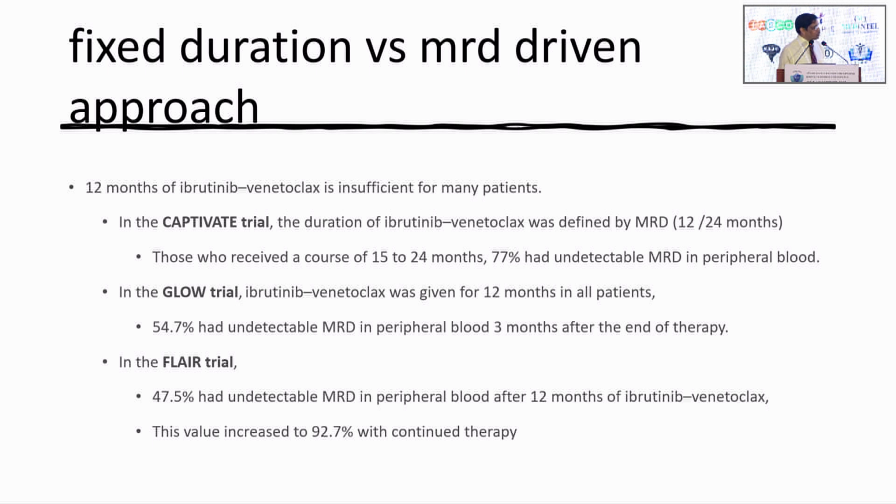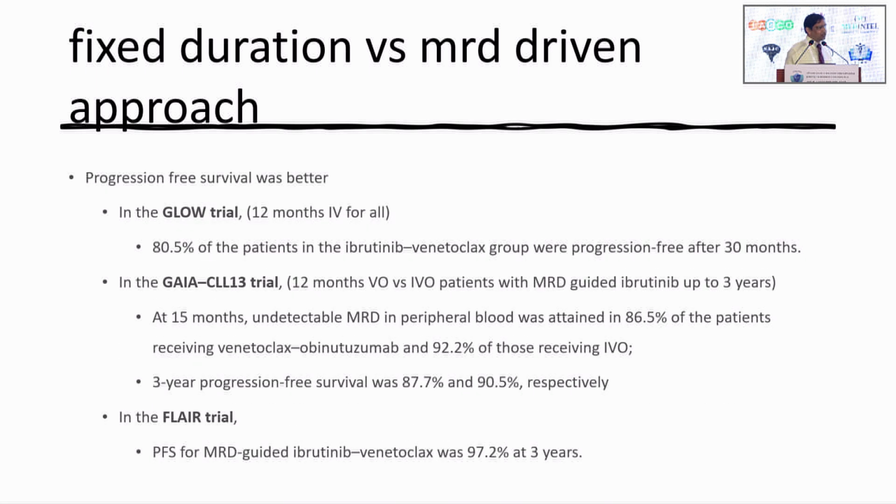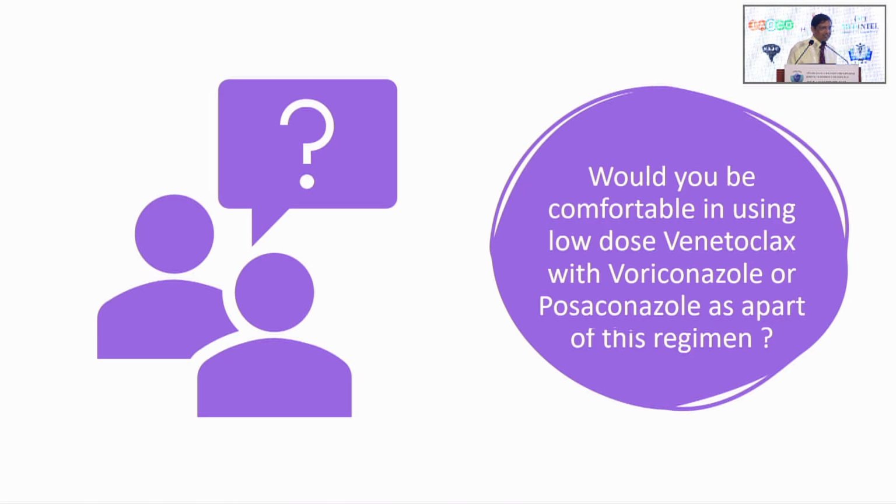That's what I meant. Here, that is what the authors are trying to say: in the GLOW trial, where it was given for just 12 months in all patients, 54% had undetectable MRD. In the FLAIR trial, with continued therapy based on MRD, 92.7% actually had MRD negativity. So their point is that it should be adapted to the patient. Anyway, this is something that is controversial. Now we are using venetoclax at 100 milligrams along with voriconazole. So my question to the panelists is, in your practice, would you use this? Yes, I think most of our patients would.